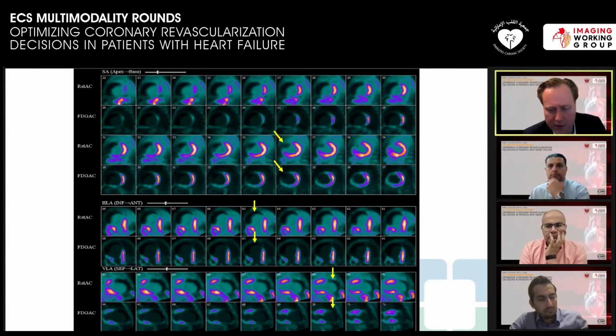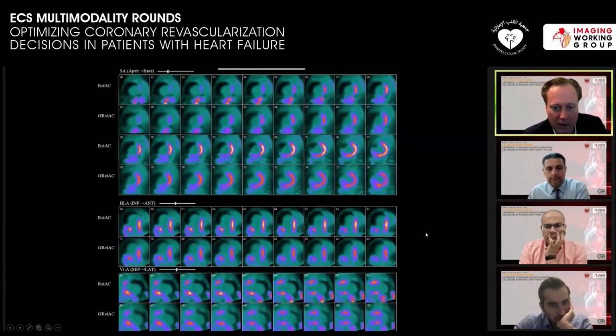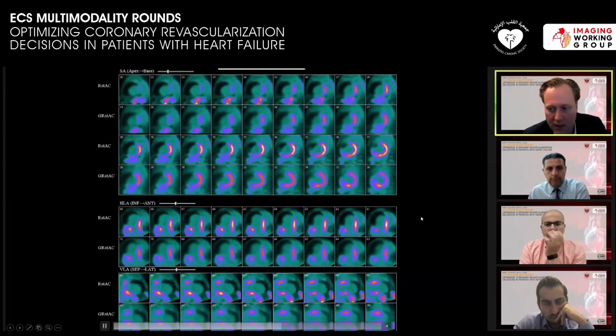The other thing I would draw your attention to, shown here with the red arrows, is this area that's very photopenic. This is something we don't see all that often, but you can see there's some background signal here in the blood pool, but there's really no counts at all in this area here, sort of tracking along the anterior wall and apex. And here's the gated data, which shows severe left ventricular systolic dysfunction. And again, you see really no counts at that photopenic area in the LAD distribution.